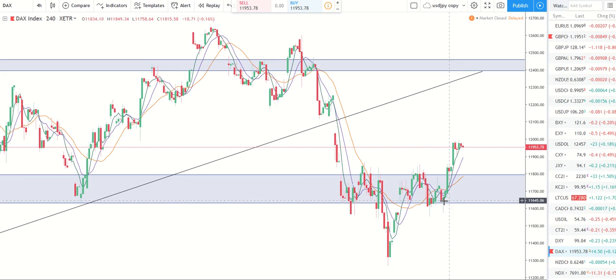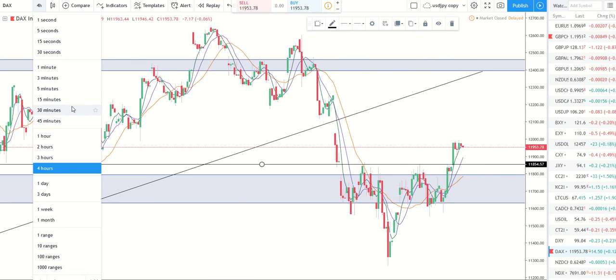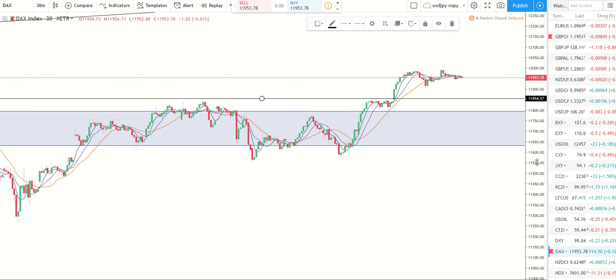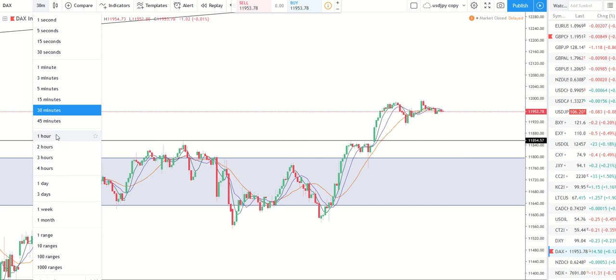4 hourly, couple of nice candles here, refusing these lower levels. But yeah, this is a sign that it was going to push up. This was a sign that it was going to push down, but we weren't getting involved here until we saw a break above here. So now we've seen a break above, we can start to look for trades. We may see this drop back down. A couple of nice rejection candles will be nice if we can get that.